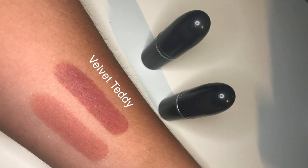Okay, 3 lipsticks I have to mention. The first one is MAC's Velvet Teddy. Definitely a gorgeous shade, but it's like a dark neutral.